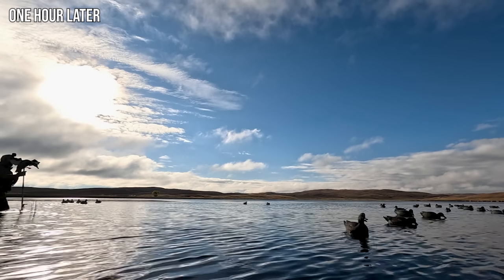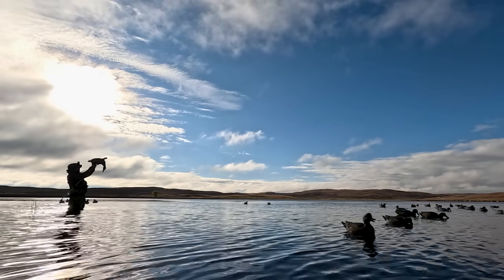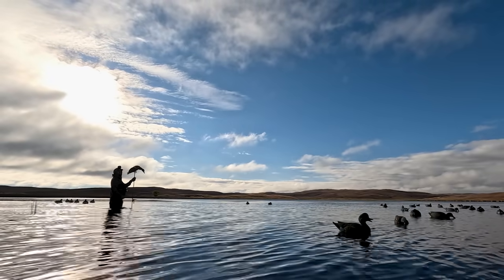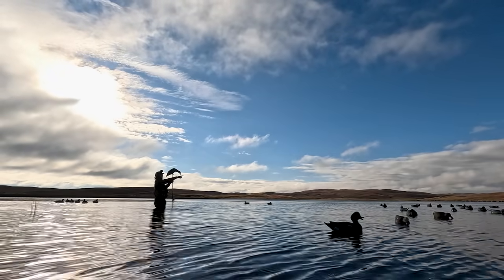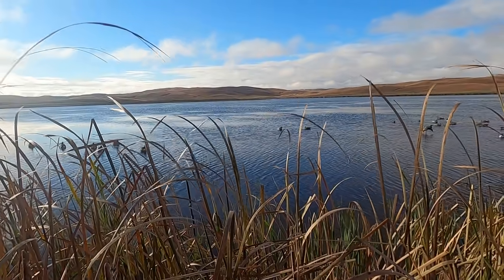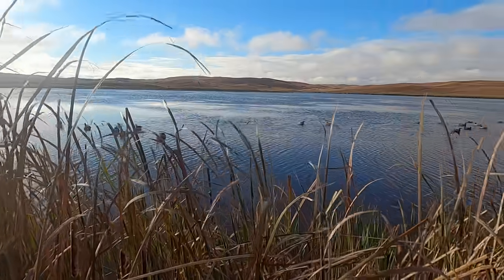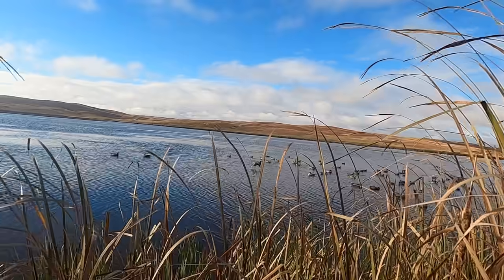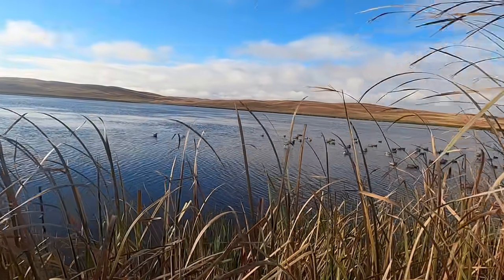Threw the spinner out, sun is out now, and getting a little closer to mid-morning. The flight has really died off the last hour, so probably won't be too selective if some more teal come back in, but hopefully get a little mid-morning flight, maybe some mallards or something other than pintail, because I am at my quota. That's what's going to happen. They're going to start moving, it's going to be pintail. Just 30 pintails just dump right in here and hang out. Probably banded too.